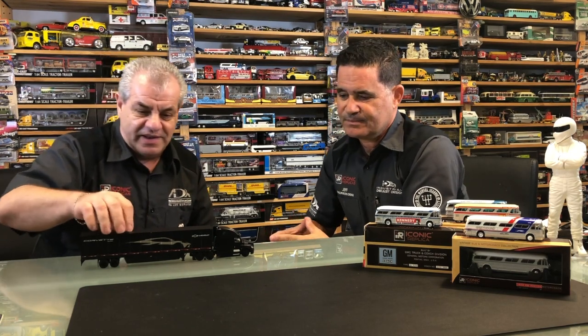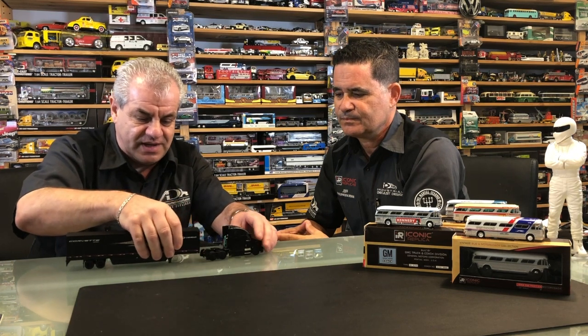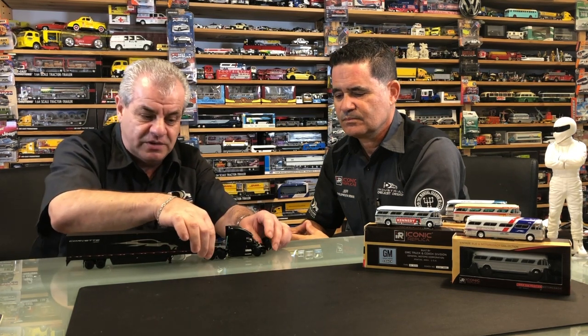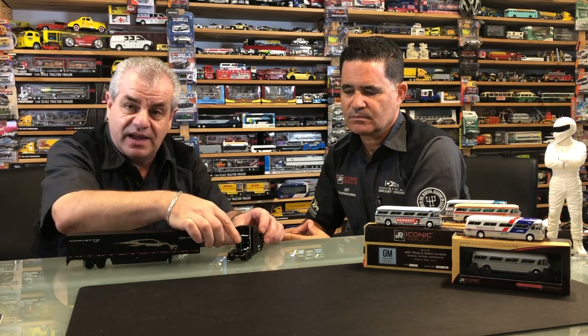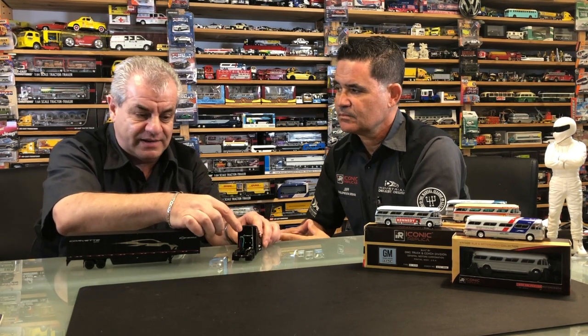That's right, yes. Now, I'll unhook it here. You can see that it has an opening hood, it has steerable front wheels, and it even has brake lines and air lines on the back of it.